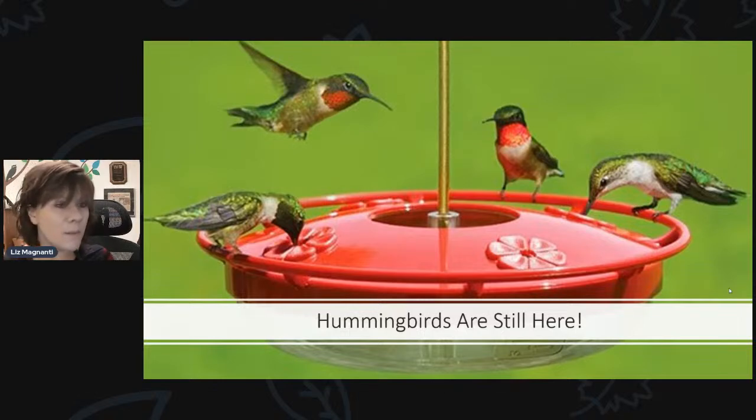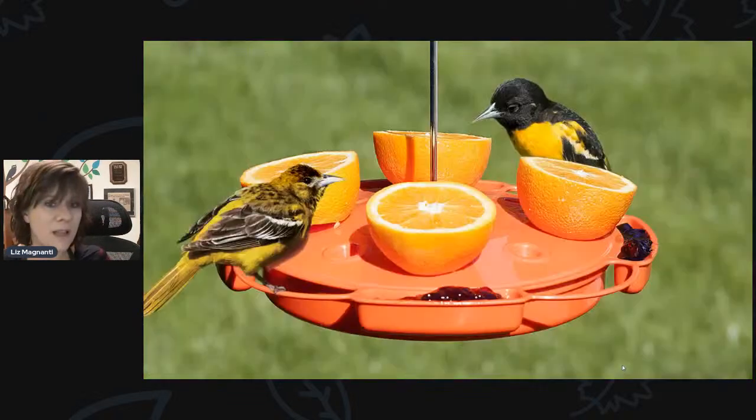So if you put your hummingbird feeders away because you weren't getting any hummingbirds, you might want to think about putting them out for a few more weeks. Putting the feeder out isn't going to keep them from migrating or anything like that. It can just give them some of the extra calories that they need to make that migration. So if you're seeing more hummingbirds, you're not alone. We've been hearing that from a lot of people.